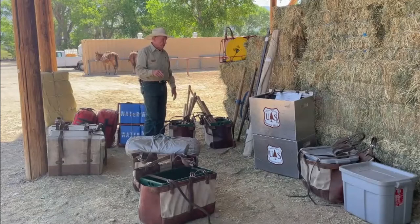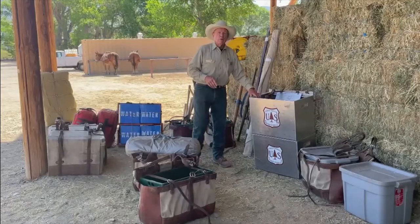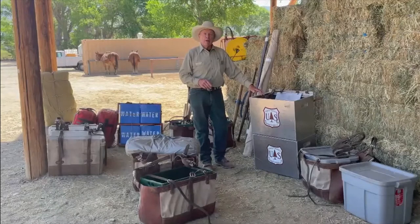The other thing that we have out here that's really very important to all of our trail crews, all of our volunteers, and all of our backcountry users is we have these approved bear boxes.